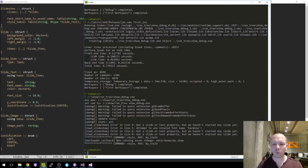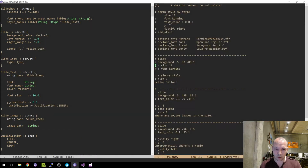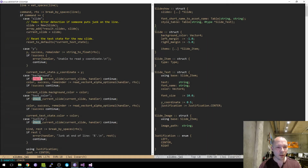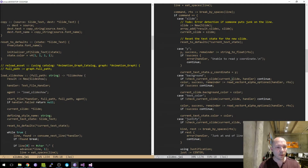Okay, so here's the thing. We're erroring on these guys because, you know, we have a text property. So we need an additional condition. So this whole check current slide thing needs defining style name.